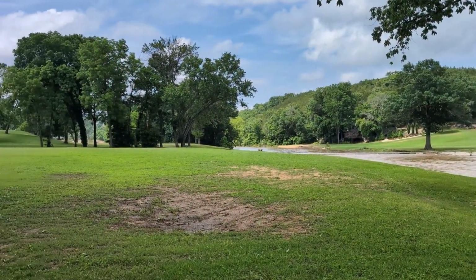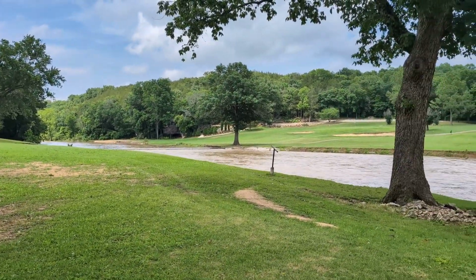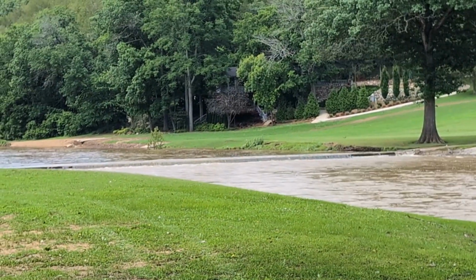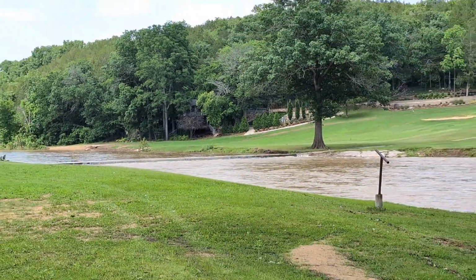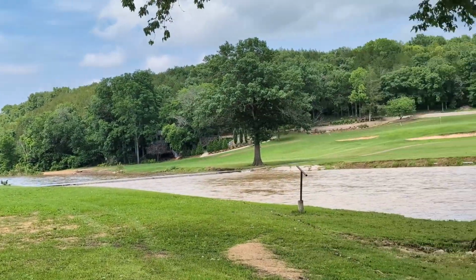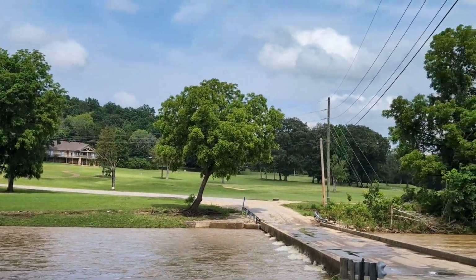The river does meander along most of the golf course. You'll see a lot of water frontage as you're playing golf. But as you can see, the water is actually going over the bridge that links the front nine to the back nine. So you probably wouldn't want to take a cart across there because a cart doesn't weigh very much. But on the left here, this is hole 18 coming back. And then you can see there's a couple holes here, and then you cross the road again and you go up the hill to the rest of the holes.